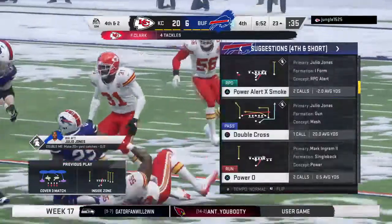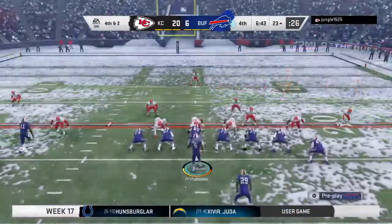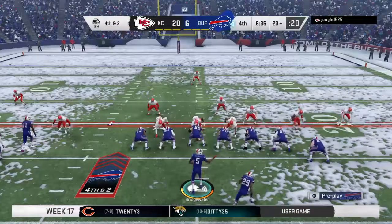I know that speed is the hallmark of today's NFL game, but the key to good rushing defense is still having your linebackers set the edge. All right, they're going to try and keep hope alive here on 4th down. They're going for it.